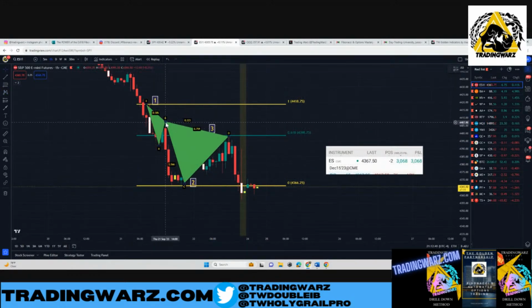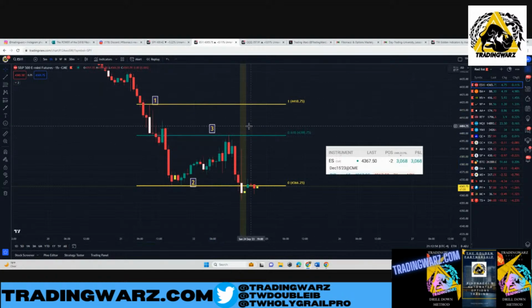If you want to think about it like this, it has two wings, the left side and the right side. The completion of the right side wing is your entry to short, with the stop loss either above the swing high, or you can use a tighter stop loss if you want. So I ended up going short there, and I'm swinging that short right now. I'm hoping that the market will continue lower this week. I have a stop loss at break even.